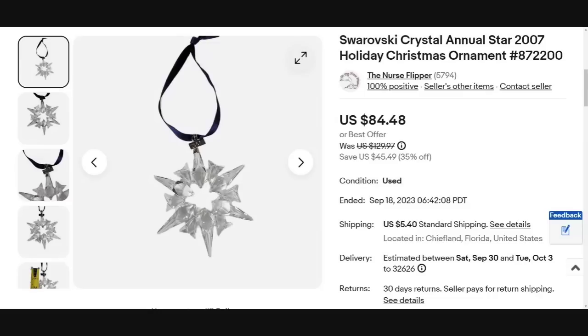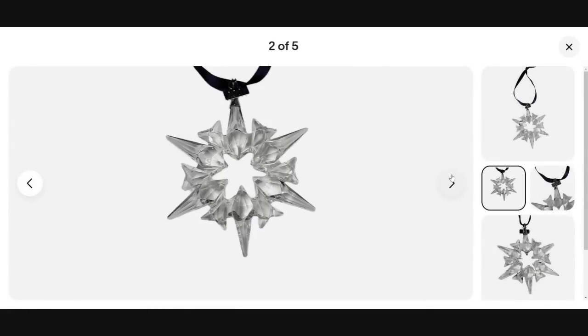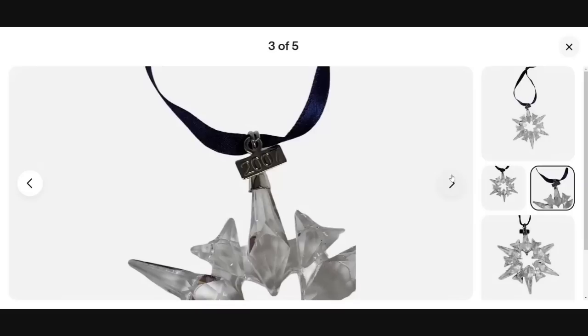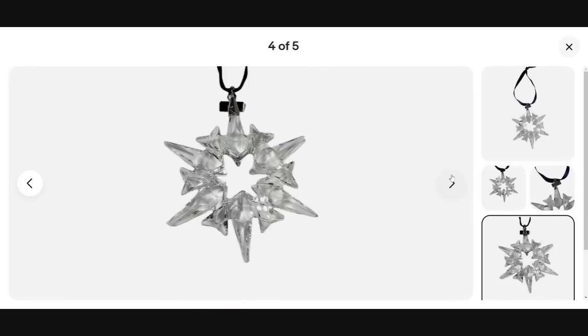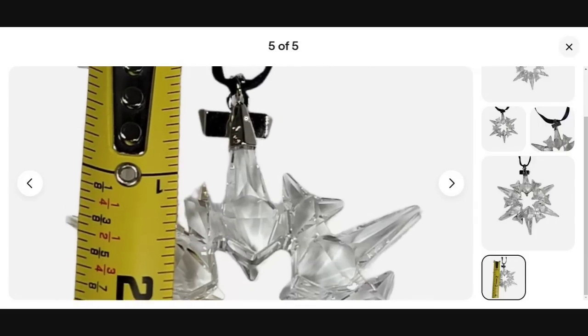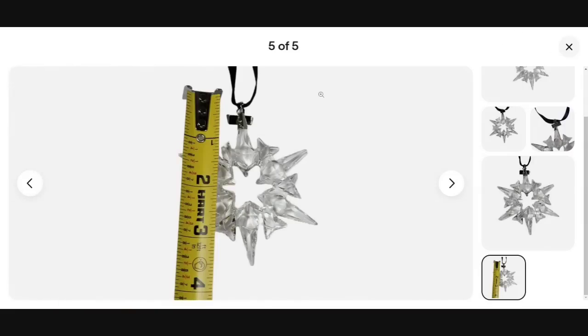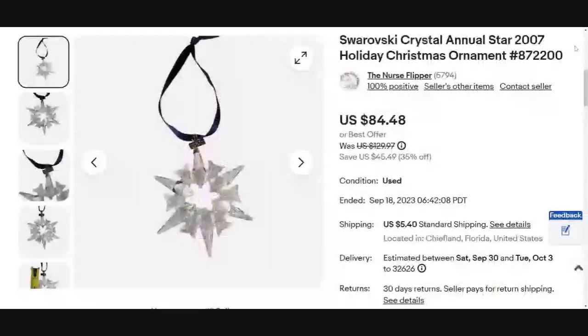So I paid about $20 for this. It's going to be about a $30 profit after fees. And I will show you here zoomed in. I show the front. I zoom in a little closer. Always want to show the year on that tag. This one here on the back has the Swarovski swan. You can see right there under that magnifying glass. And this one was a good sale. It just took a little bit longer, but be sure you watch out for these Swarovski star ornaments.